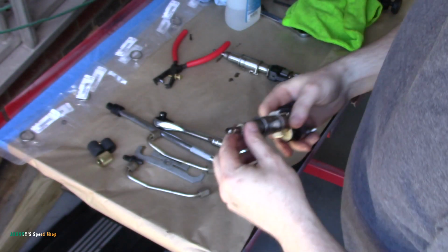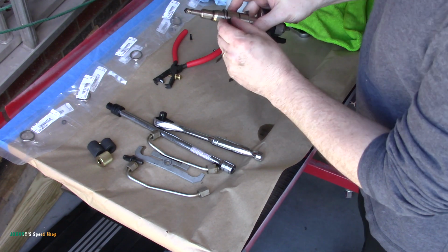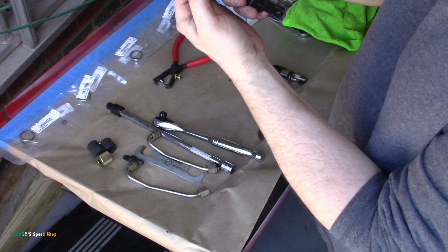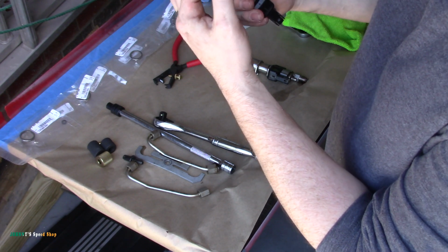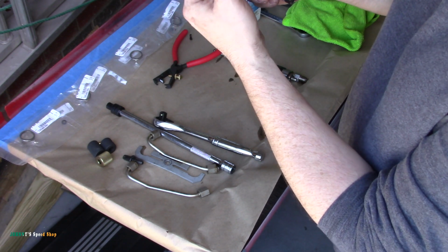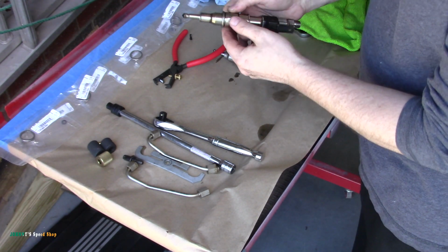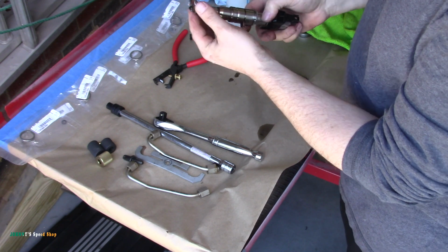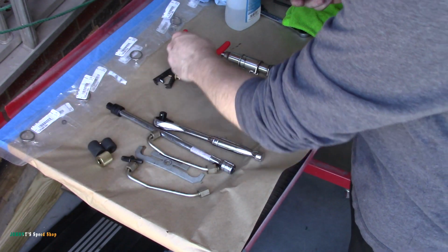This guy's nasty. So we're going to use some isopropyl alcohol to clean it up, and you can see my decoupler rings as well. They're really loose, and there are some marks in this injector where this thing's been rattling around. So we're going to swap that too. No big deal. It just has three little ears on it. Take it off.